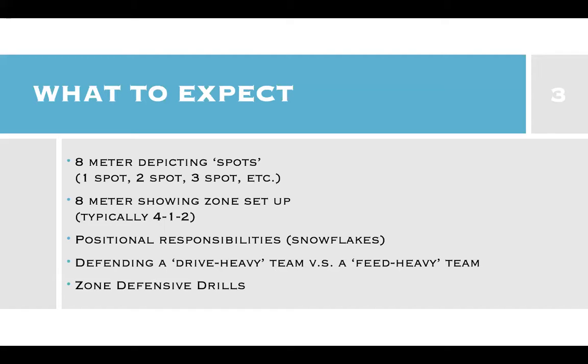So what we're going to go over is the 8-meter depicting spots, what we call hot spots. And then we're going to show it with the zone setup. Typically a zone is a 4-1-2, which means 4 up top, 1 in the middle, and 2 behind. We're going to go over the positional responsibilities, snowflakes, which you'll learn what that means in a little bit, and then the difference between defending a drive-heavy team versus a feed-heavy team. You'll see that the zone has to adapt a little bit differently for those types of teams. And we'll go over that.